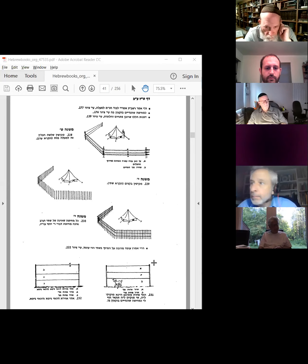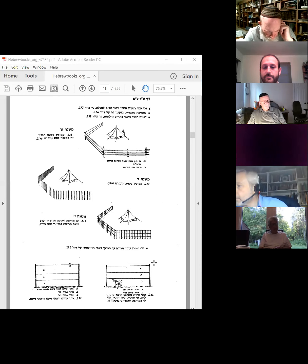If you want to say it's the middle section, then we have the problem of there being majority standing versus that which is in breach, but the breach is bigger than that which is standing on both sides, which is a problem.